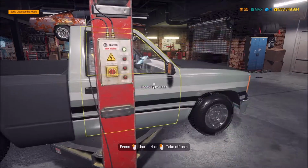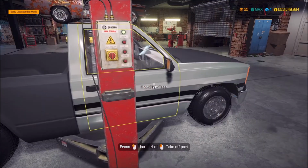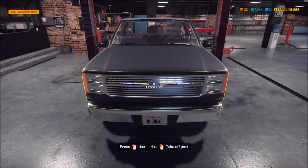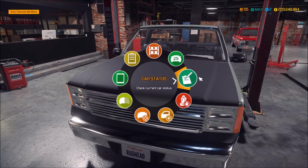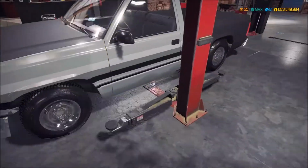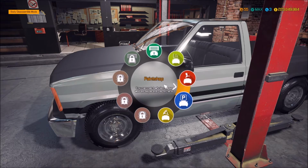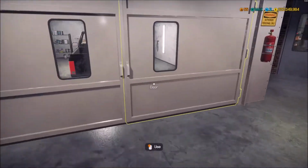Turned out pretty good. 100% upgrade across the board. Good deal. It looks pretty good. This is the Gavril D series. And I say a GMC because this is actually an edit of my own. I did have one from Ryan Peterson, however, I accidentally sold it. So I had this one, and I figured I'd just grab this one and go ahead and do it with this one. Sorry, Ryan.